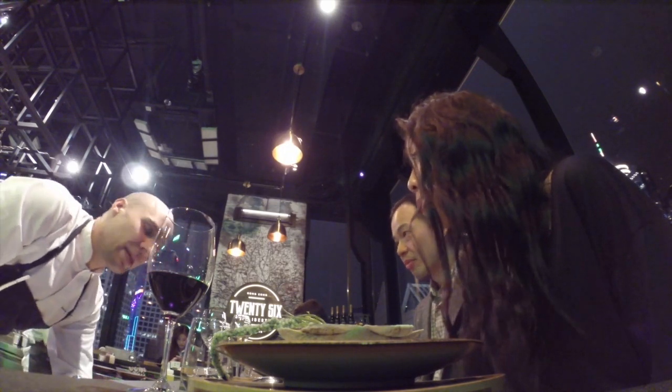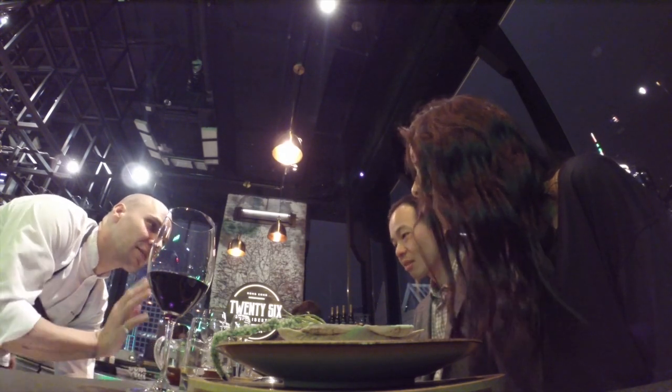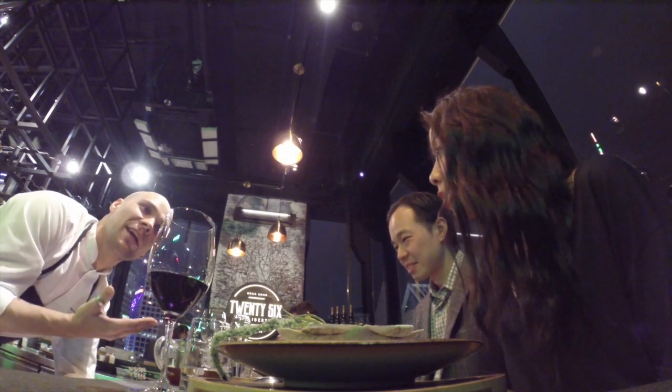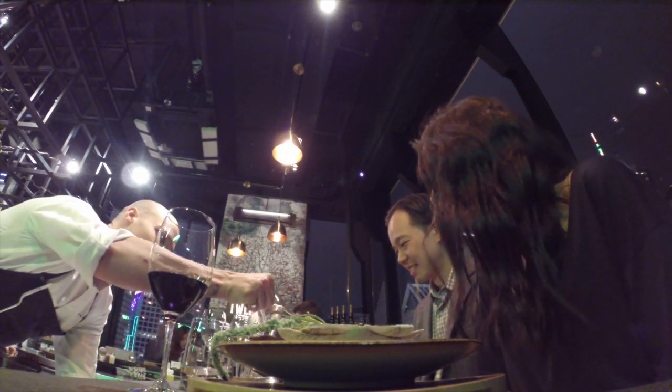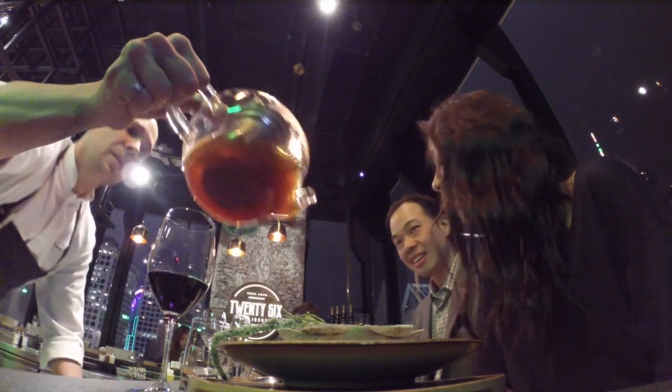Fresh scallops, we make it tartare. This scallop we make this fried scallop. So I take fresh scallops, slice them very thin, and we dry them so they're really dark in color. Then I cook them again. So we have like a scallop crisp. Then you have the bergamot and lemon on top. Iranian beluga caviar. Wow.